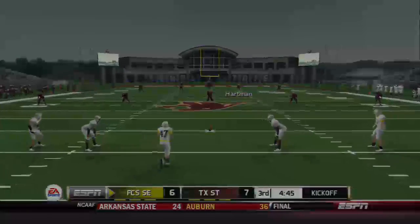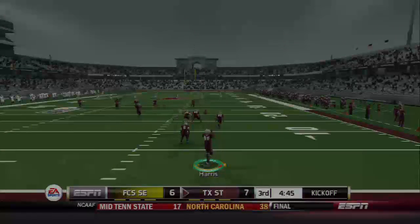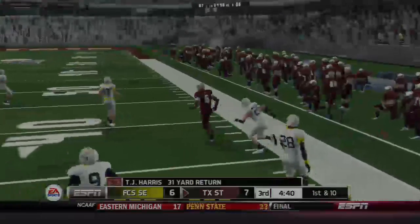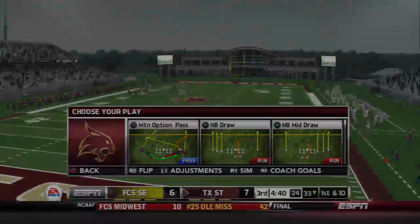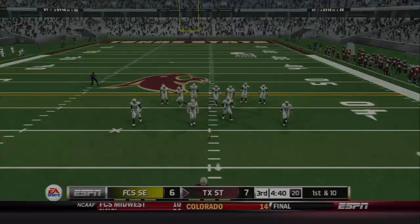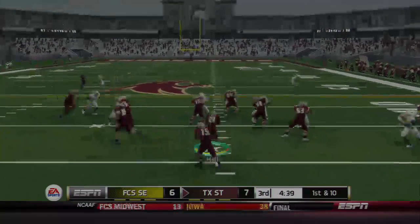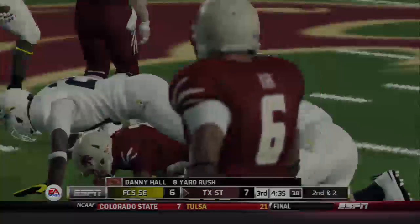Wheeler has the ball set, and he looks ready to kick this one deep. Harris fields it at the three. He's got the corner. Knocked out of bounds at about the 33-yard line. So we're just about ready to return to action. Texas State is up one. He makes his way to about the 42.